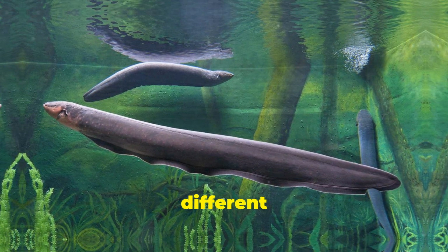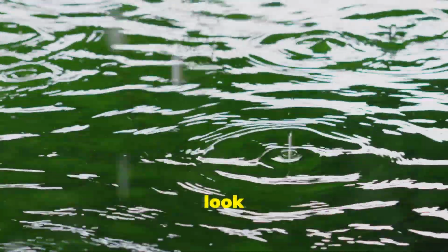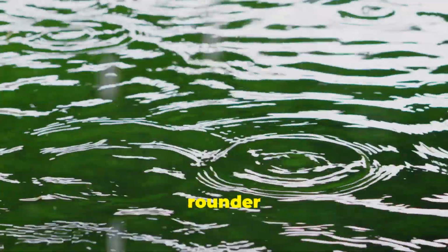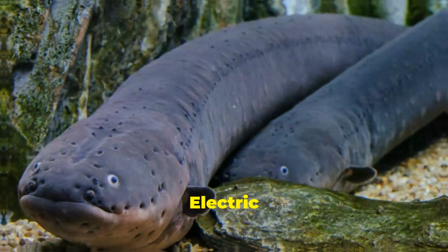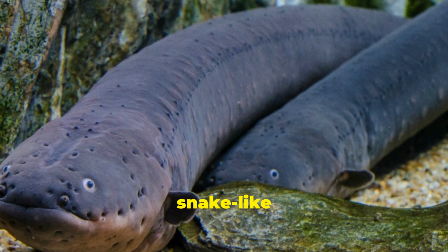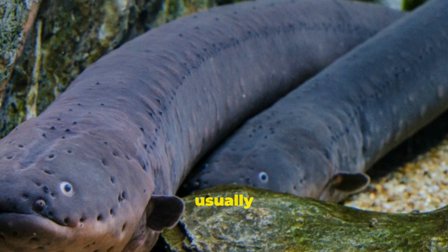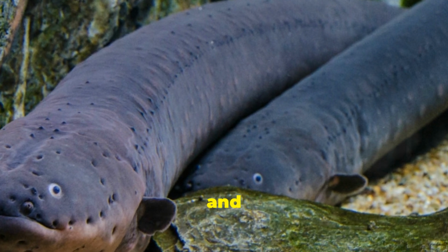Each one lives in a different part of South America. The electricus is in the Guiana Shield, the voltai is found in the Brazilian Shield, and the varii calls the lowland Amazon basin home. They all look pretty similar, but the voltai has a rounder head compared to the others. Electric eels might not be actual eels, but they sure look the part with their long, snake-like bodies. Unlike true eels, these guys are freshwater fish that usually hang out at the bottom of murky rivers and streams.